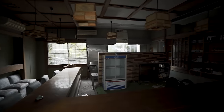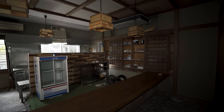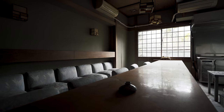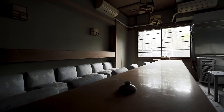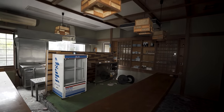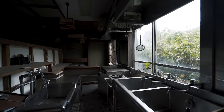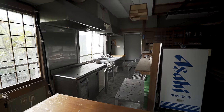Wow. All the plates and glassware still perfectly intact. Perfectly usable. That's pretty rare for how long this place has been abandoned and how open it is. It is. It's just hard enough to get to. There's no one on this island. No one will come here just to vandalize. Yeah, those are the sushi boats, right? Yep. Definitely a sushi spot.